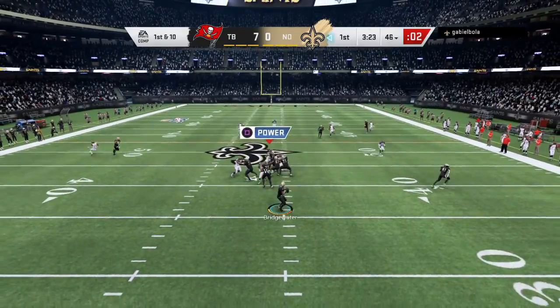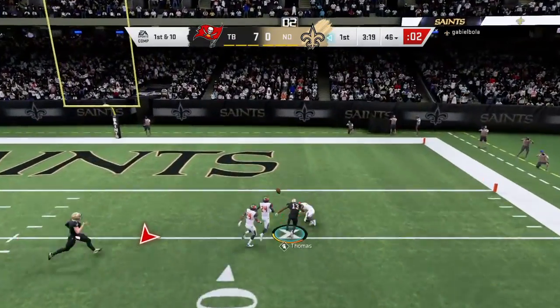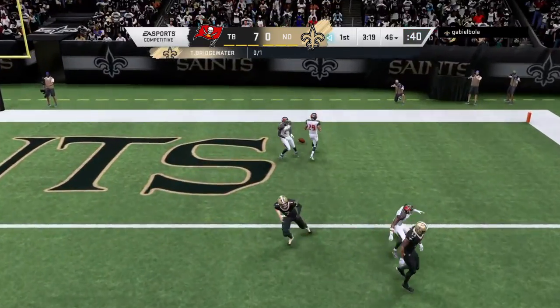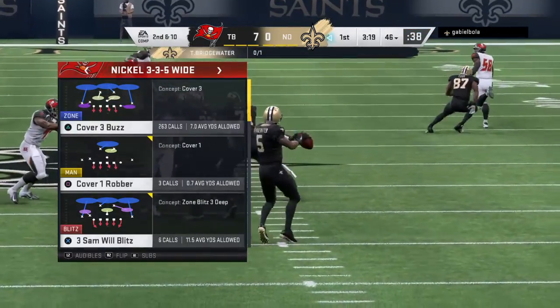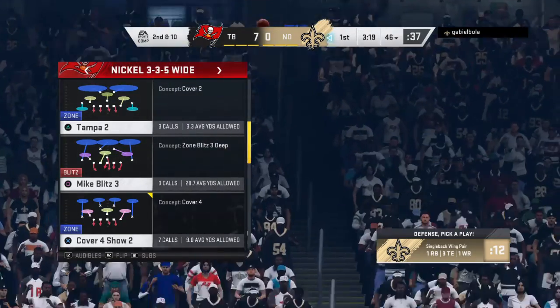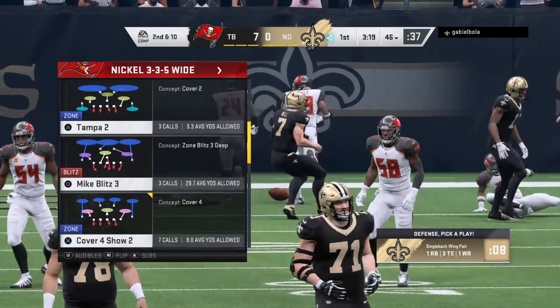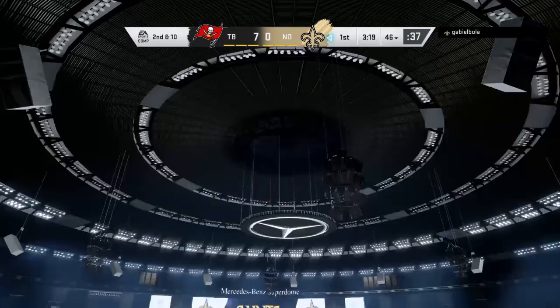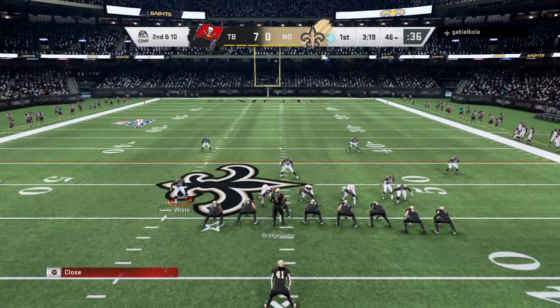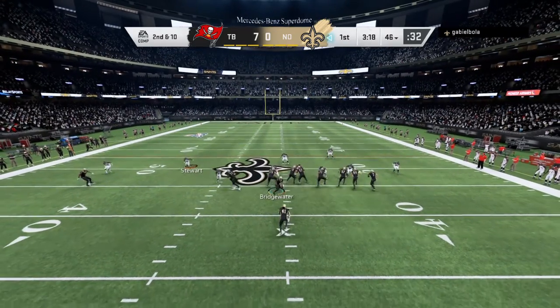To throw is Bridgewater. And off his back foot, he'll heave this one deep. And he knocks the ball away, and it falls incomplete. The target that time, Michael Thomas. But it'll be 2nd down. Well, that certainly looked like something that they discussed all week in practice, getting ready for this one. Take the big shot right out of the gate. At worst, you'll open up the defense a little bit, loosen them up, have them back on their heels.